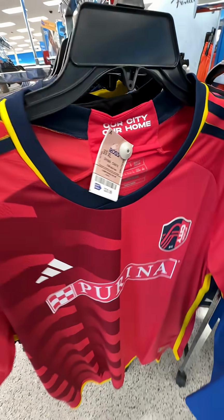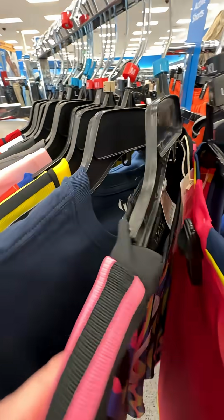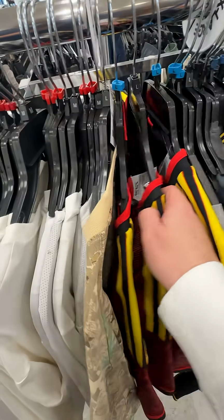although we did end up leaving it. And I'm also a sucker for MLS shirts, and here at this Ross, we found quite a few, and some that were my size, like the New York City and the St. Louis shirts, all my size, but I ended up leaving them because I'm trying to save some money.